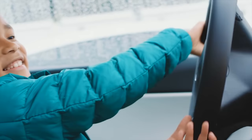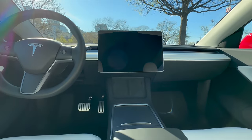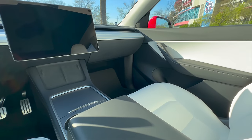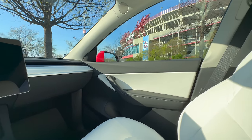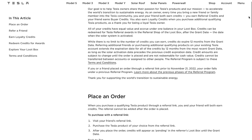But what if someone else needs to drive your car? No problem, you can create multiple driver profiles so everyone can have their own settings. This means that you won't have to worry about anyone messing with your perfect setup. Plus, you can even add an easy entry profile that moves the seat back and the steering wheel up for easier entry and exit.